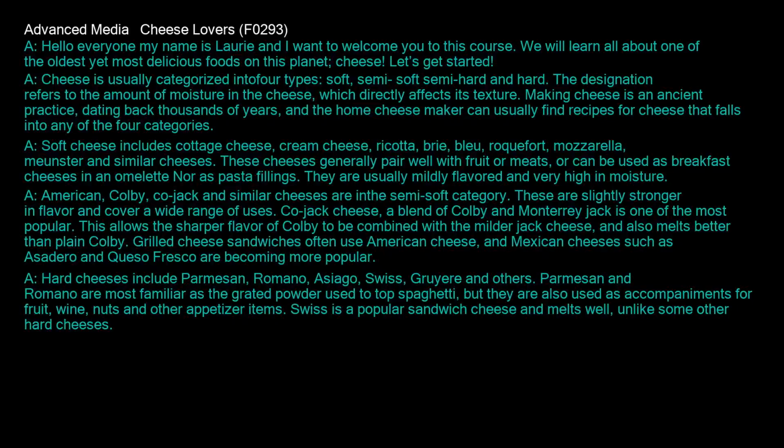American, Colby, Kojak, and similar cheeses are in the semi-soft category. These are slightly stronger in flavor and cover a wide range of uses. Kojak cheese, a blend of Colby and Monterey Jack, is one of the most popular. This allows the sharper flavor of the Colby to be combined with the milder Jack cheese and also melts better than plain Colby. Grilled cheese sandwiches often use American cheese, and Mexican cheeses such as asadero and queso fresco are becoming more popular.